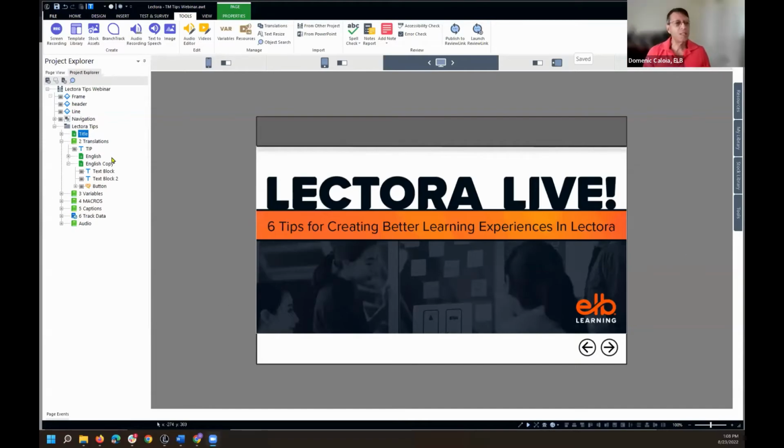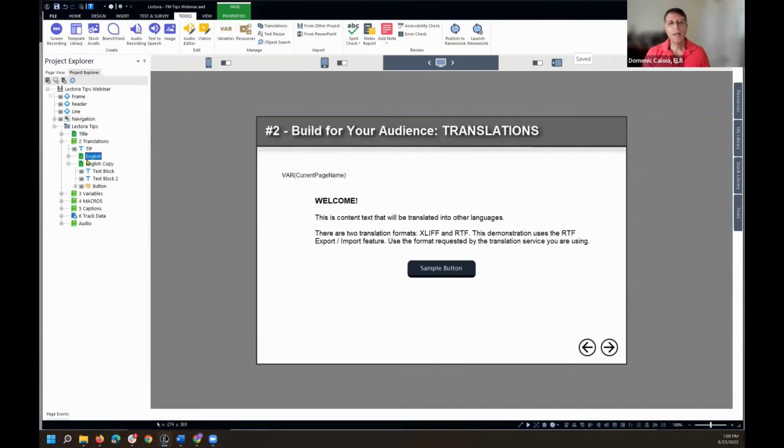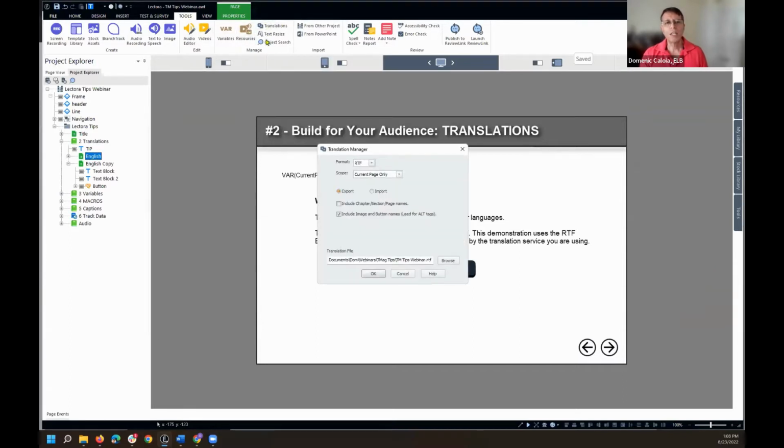Okay, welcome everyone. I'm going to start off with something simple, and we're going to talk about translations. Building for your audience is tip number 2. And here I have an English page to translate. In some authoring tools, it's very difficult to do translations. In Lectura, it's very simple. I go to Tools on my toolbar on the top, Translations.